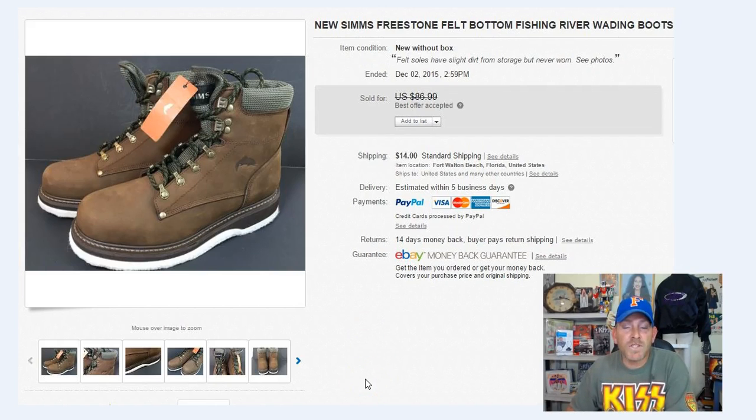We saw these boots for a long time in our Salvation Army. They were priced high, and then they brought the price down, and we waited, and they were still sitting there. They brought the price down some more, and then on half off day, we ended up picking them up, I think, for like $18. And we ended up selling these for $90. They have felt on the bottom, the soles. It's for like trout fishing, like when you're on slippery rocks, like in the river or something like that. It's supposed to help you. So I guess it's a high quality boot. But yeah, it was a good buy.